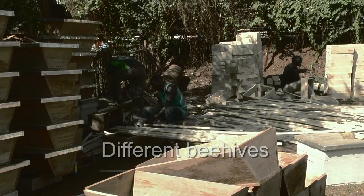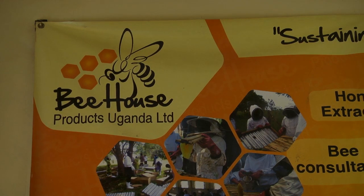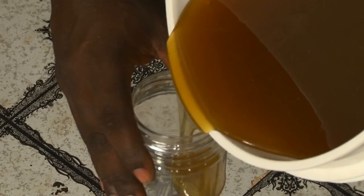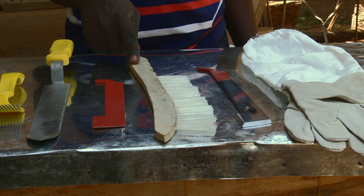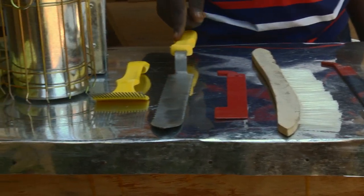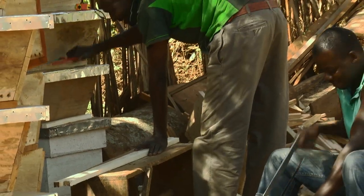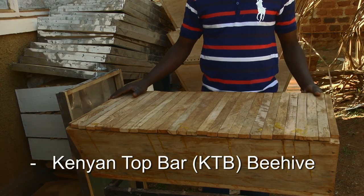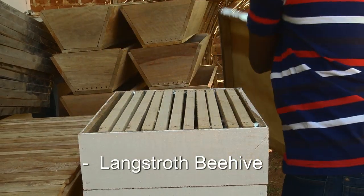I am Gula George from Bee House. Bee House is located in Intinda. We provide consultancy and trainings in beekeeping. We do process honey and other bee products. We supply bee equipment, ranging from processing equipment, harvesting equipment, and we also make beehives. We have different types of beehives. The Kenya top bar hive that you can see, and the Langstroth hive.